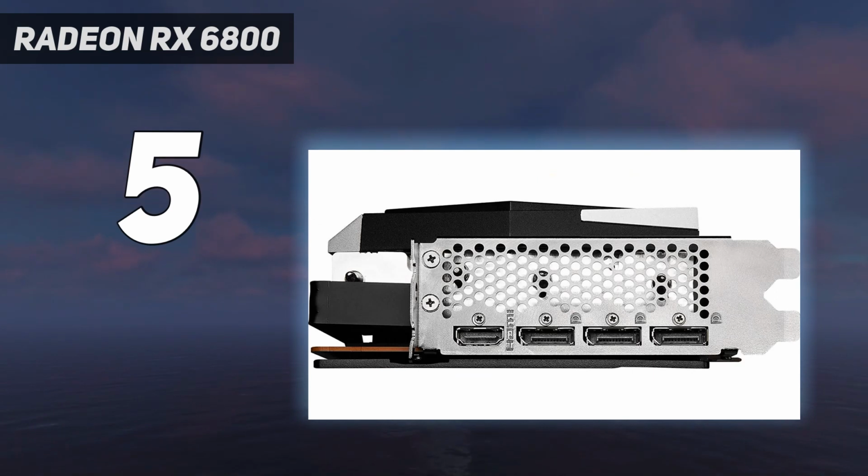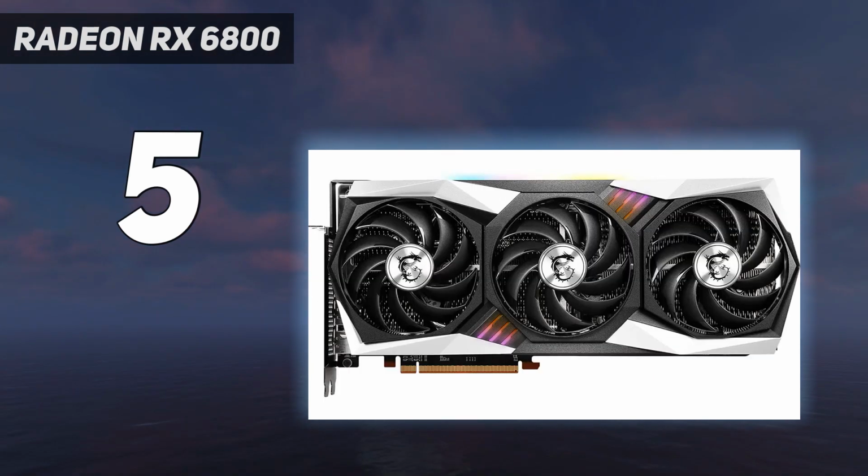The RX 6800 has a 250 W TBP, lower than the competing RTX 3080's 320 W TBP. Coming at number 4.